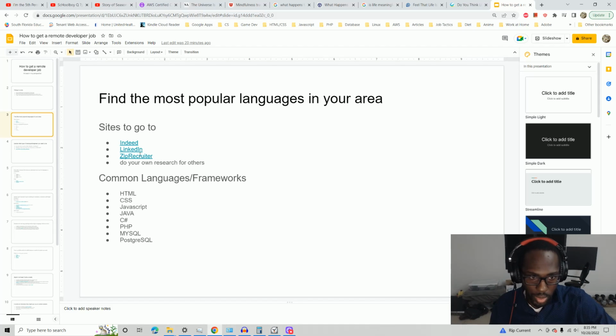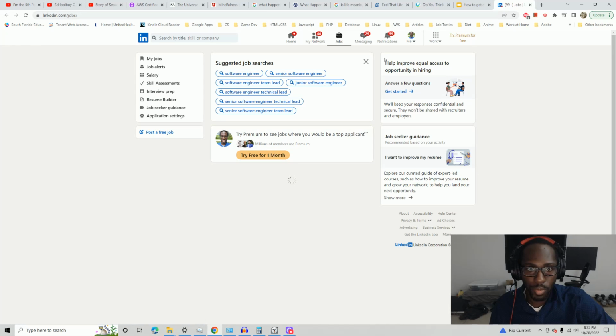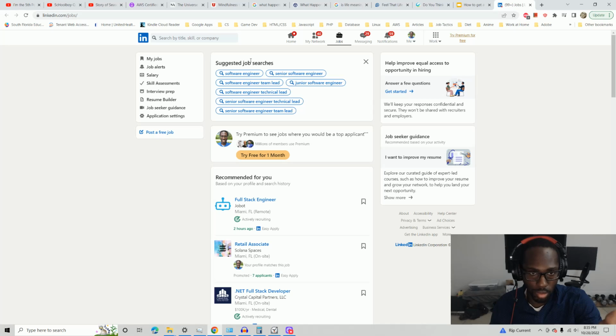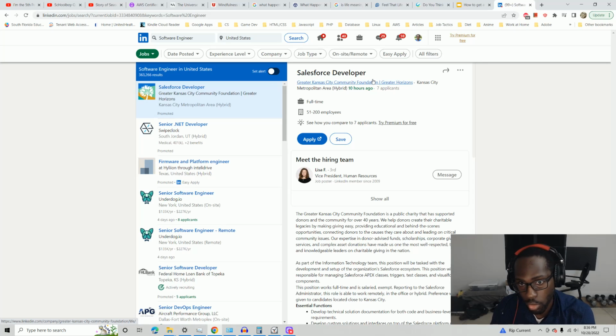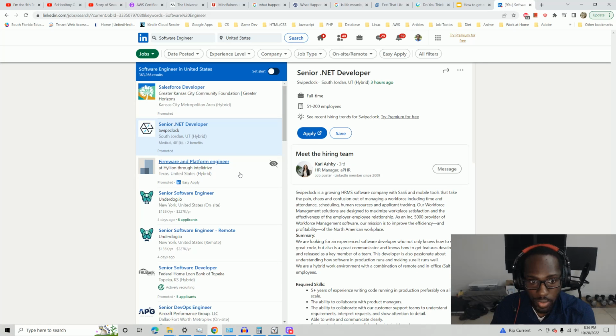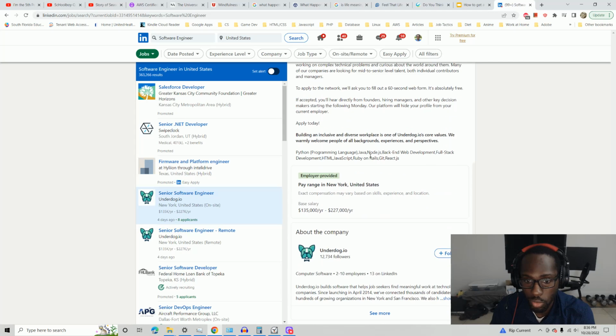Typical sites I would go to, for example, is LinkedIn, and I suggest you actually create an account for LinkedIn. You have suggested job searches like software engineer. So we just hit software engineer, and there's tons of different types of developer roles, like a Salesforce developer, a senior .NET developer, a senior software engineer, and then they will highlight certain responsibilities or skills that they want. Like here it says Python, Java, Node.js, full stack development, JavaScript, Ruby on Rails, React.